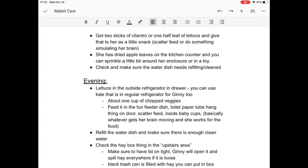But you can get 2 sticks of cilantro, or like half of a leaf of lettuce, and give that to her as a little snack. Scatter feed or do something to stimulate her brain again. She has dried apple leaves on the kitchen counter that you can sprinkle a little bit around her enclosure or in a toy like her willow tunnel or her baby toys or something like that.